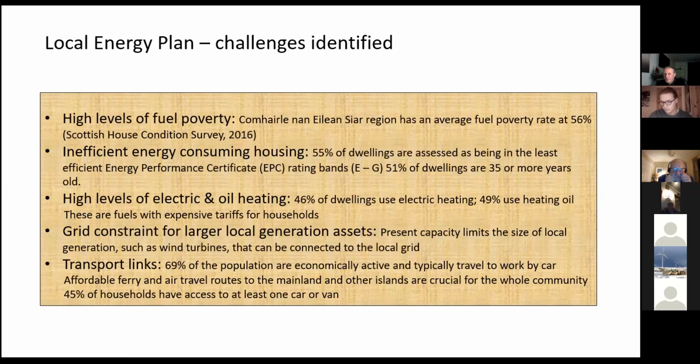Challenges, again, which aren't just typical of Barra, they're typical or characterise the whole of the Western Isles. High levels of fuel poverty, inefficient energy consuming houses, high levels of electric and oil heating, which is quite an interesting statement because it's almost passé now, if you consider the Scottish Government's heat and building strategy and the deployment of heat pumps.